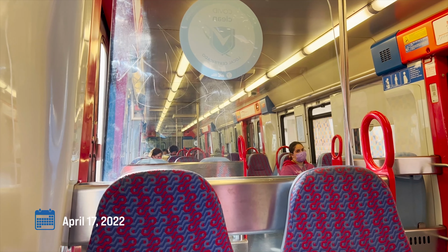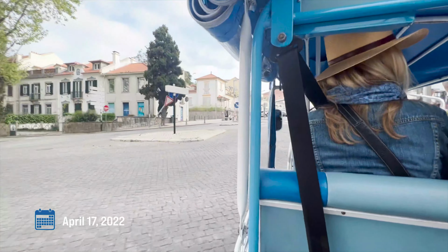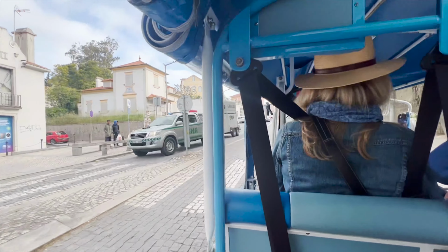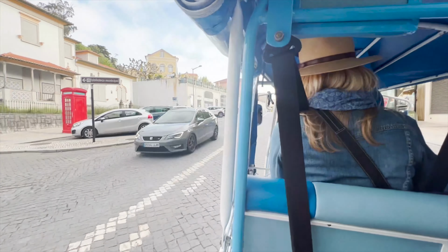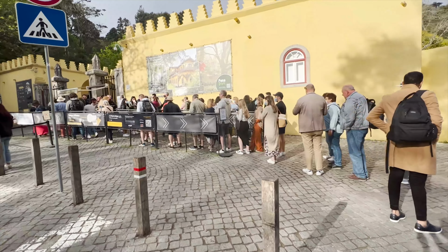Today I am so excited to share with you my day trip to Sintra. Sintra is easily one of the most beautiful places I've visited, and it's only a quick 40 to 50 minute train ride from Lisbon. It's a very popular place to visit, and I visited on Easter Day, so I was worried about crowds, but I had a wonderful time.